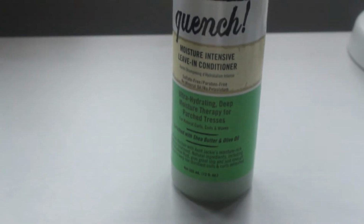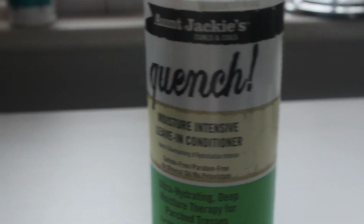So where was I? Aunt Jackie's leave-in conditioner. So this is good for moisture. I do recommend, if you're using leave-in conditioner, to apply it as soon as you get out.